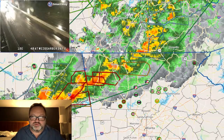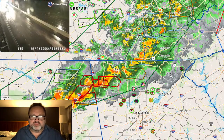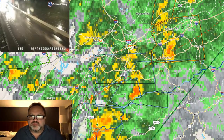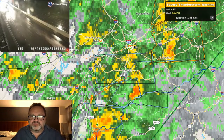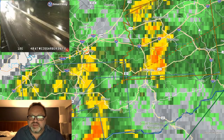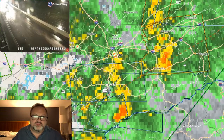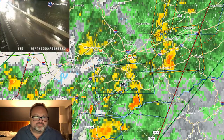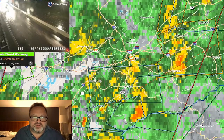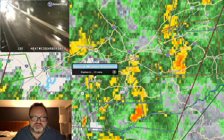So Alabama, Georgia, that's where the worst of the storms are now, where the tornado warnings are. We have some strong thunderstorms coming through. We've still got a severe thunderstorm for Jefferson City, Morristown, Dandridge. Got a flash flood advisory to the west of us. But as far as the Knoxville area, especially, we have Lenoir City, we have a strong thunderstorm and things south.